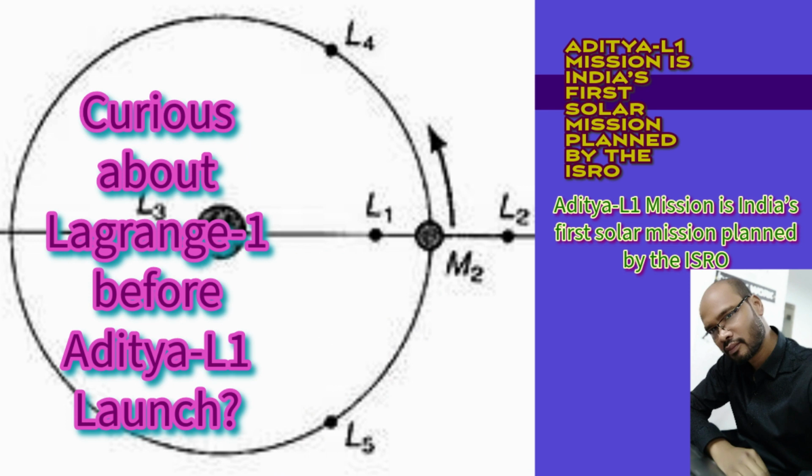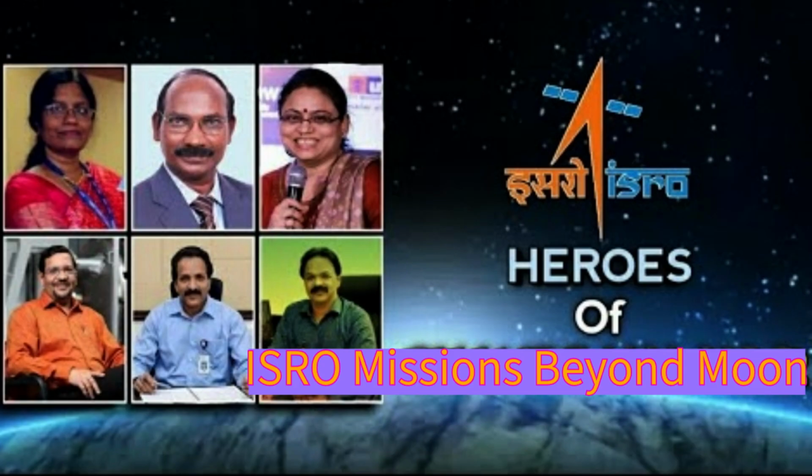So, there you have it. Lagrange points are these amazing places in space where gravity does this intricate dance, allowing spacecraft to chill out without falling into the Sun or the Earth. By Aditya-L1, you might now understand why ISRO kept the name Aditya-L1, meaning Aditya in Sanskrit as Sun, and L1 meaning Lagrange Point-1.